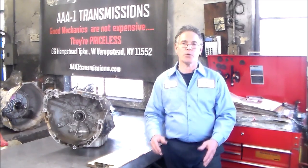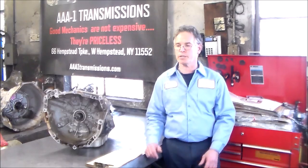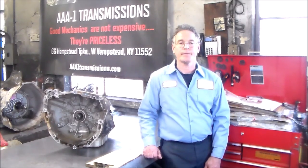And that's how we still work today. I mean, nothing works on vacuum, but if someone comes in with a bad sensor, we're going to change the sensor versus doing a transmission. But that's how we built the business from scratch from 1967.